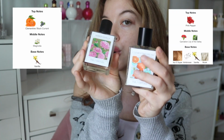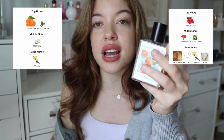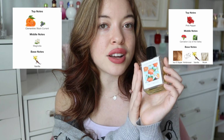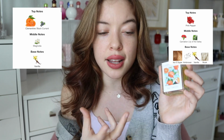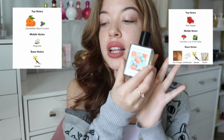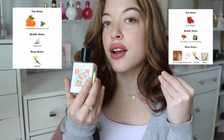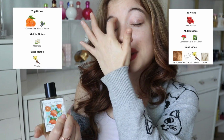I think that these two would work wonders because I also get something quite musky in the dry down of Clementine Dream as well, like some musk, some vanilla. It's really pretty, but I love that it doesn't go too soapy like something like Fleur's Tangerine Boy, which for me, I just didn't find that fragrance to be that pleasant.